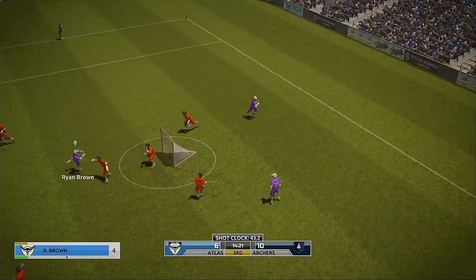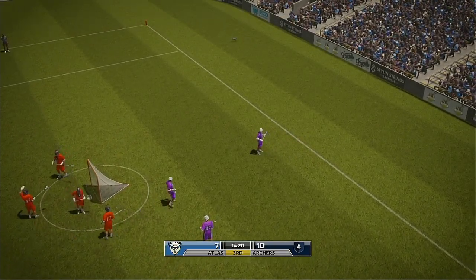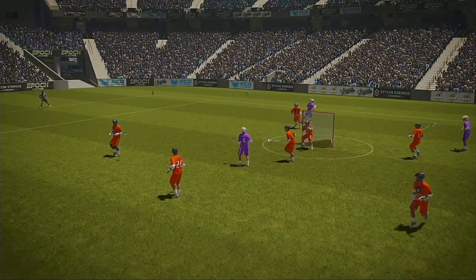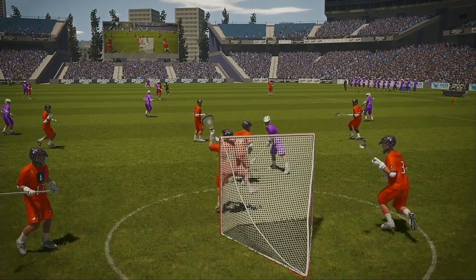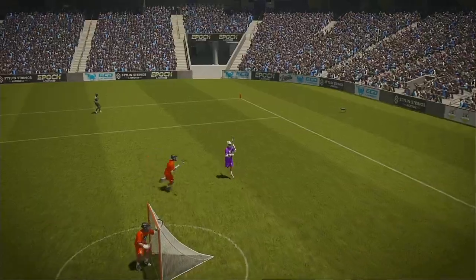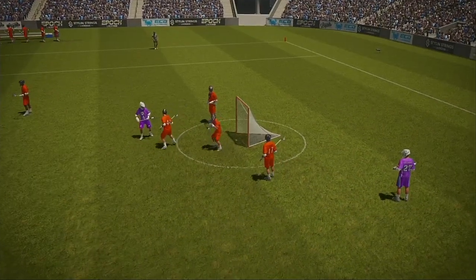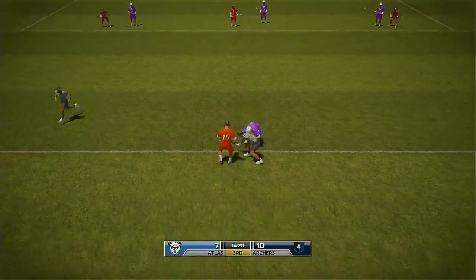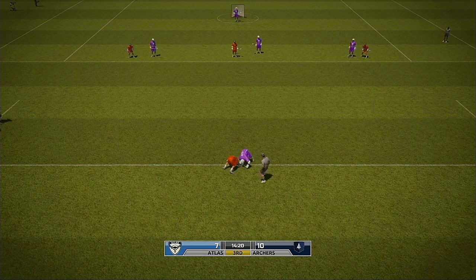Wow. There's a shot, takes it to the rack, and gets the goal. He's looking sharp. That's number two for him now. Set and ready for the restart. It's 10-7 for the home team.